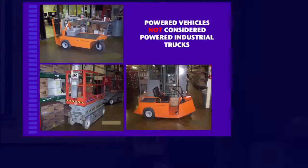I was in CVS Pharmacy last week, and I saw a young lady come out. She looked about 16, really did. Just one of the employees in there driving one of these. And it always crosses my mind, reckon she's been trained on that? I don't know, but she's supposed to be, because it's a powered industrial truck, considered to be one.